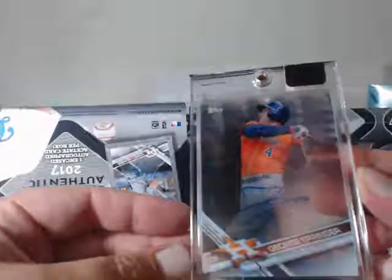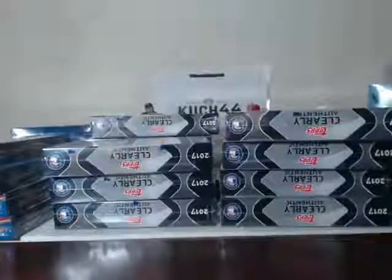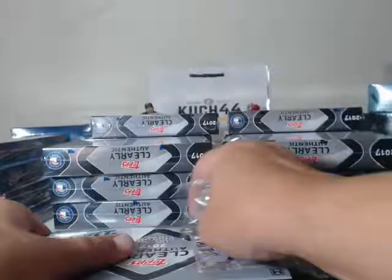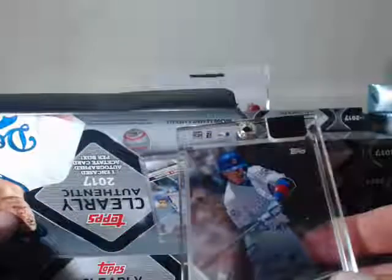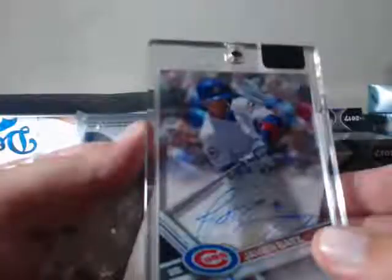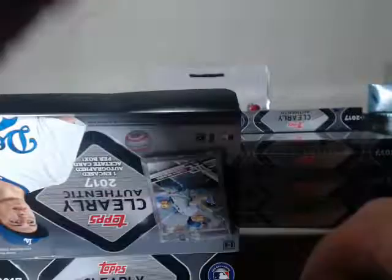Base, George Springer for the Astros. Bryce, back-to-back hits. Cubbies. Base, Javier Baez. Javi Baez for the Cubbies.